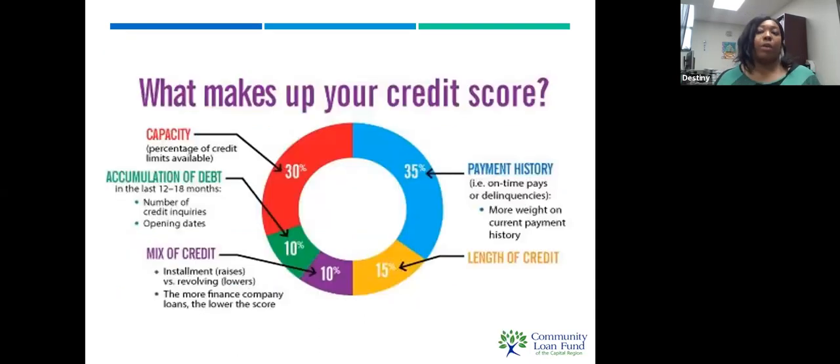So what makes up your credit score? This is kind of what people look for. This is what I take a look at when I'm looking at credit reports. So about 35% of what makes up your credit score is your payment history. So on-time payments, do you have delinquencies? Are you missing payments? Do you miss a lot of payments? Those are really the things that drive your score, and they have a lot of weight as far as what your credit score actually is and how lenders will look at you.